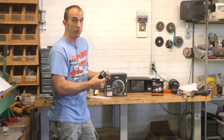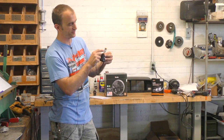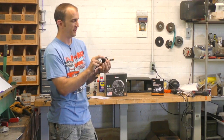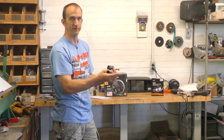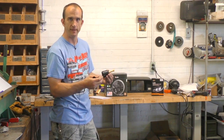Now it's important that you clock it correctly, because as I was saying before, there's two elements. There's these two over on this side, these two over on this side. They're otherwise identical, but one's on this side, one's on the other. So it is possible to get it wrong, so that whenever you put your low beams on, your high beam is actually on, and when you put your high beam on, low beam is actually on. Ask me how I know.